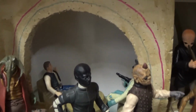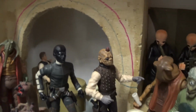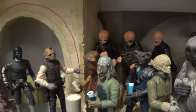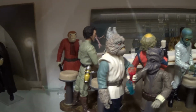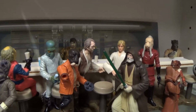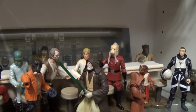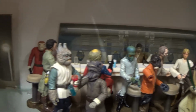Over in the booth there we've got Han Solo and Greedo. Got a bit of a band over in the back there. And then some bar over there. And I'm missing about 4 figures from the scene. Some of them go for crazy prices now.